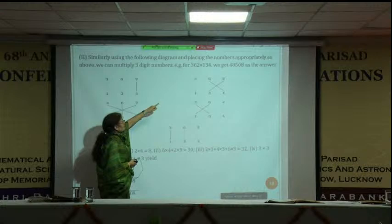2 into 4, 8. Then 0 from the other one. Then 2 from 32. And then 5 from 15. And then 3 from here, vertical line. And then we are carrying over 1333, and you add to get this. So that way you can go. Next slide.